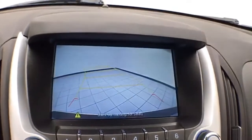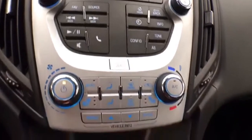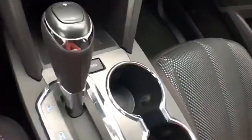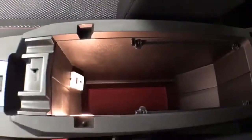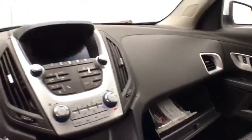And there's of course the backup camera display. Hard keys below for radio, heating and air conditioning, along with heated front seats, automatic transmission with manual shift capability, as well as economy mode. Lots of storage space in the armrest. USB and auxiliary input allows you to connect those media devices. And a large glove box with all the owner's materials inside.